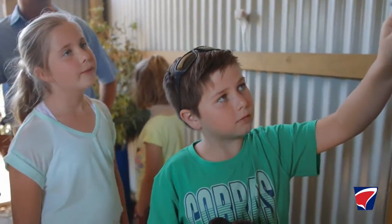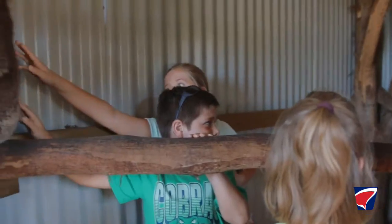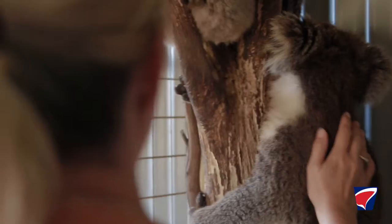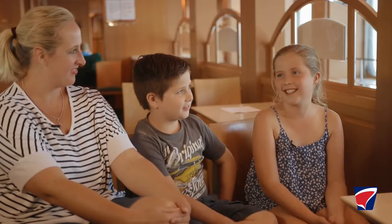We went to see the koala and we had to go into their shelter because they were sleeping their heads off in the tree. We went and patted them and they didn't stir, and they just didn't care whether we were patting them or not.